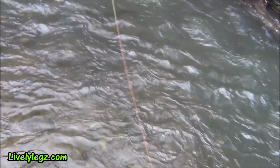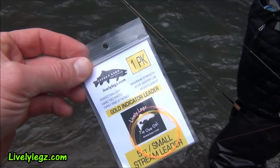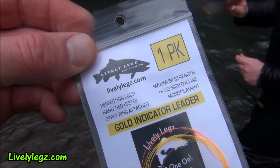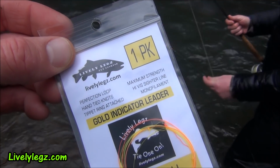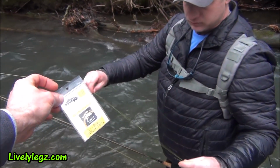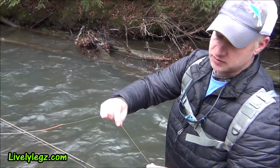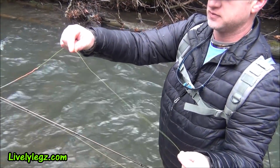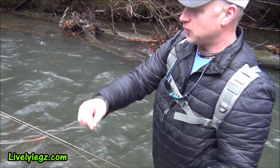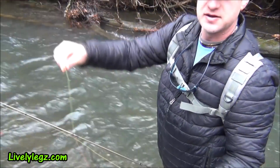You want me to explain the leader? Yeah, explain the leader. Iron Mike came up with these leaders, and this is our small stream indicator leader. The tippet ring is already attached, so if you're looking for a leader ready to go straight to the stream, this is what we use. This one's a 5-footer, and this is one of Iron Mike's creations. And right here it is. It just has a real stiff butt section, only about a foot long, and it's blood knotted together, and it's tapered down to about 18 inches of little lighter monofilament, both gold, and then it has, I don't know, 2.5 foot of sighter.